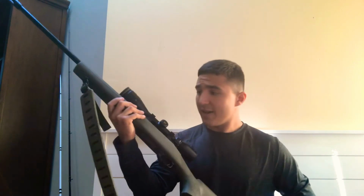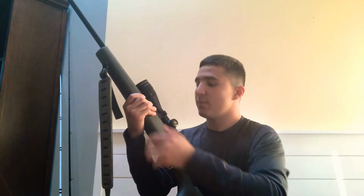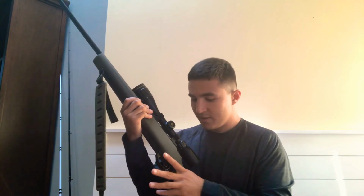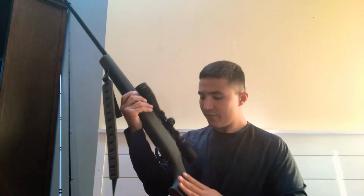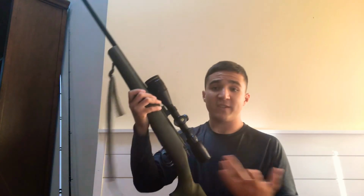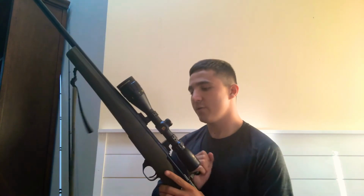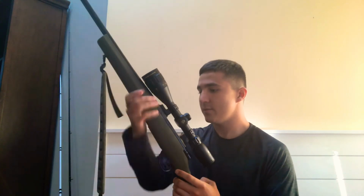Something I like about synthetic compared to wood, you don't have to worry about taking care of the stock as much. It's very durable, and you've got this nice stippling on the side of the handle here. Obviously, I'm a left-handed guy, but I can't afford a left-handed bolt gun, so I have to use the right-handed one, but they do make those.